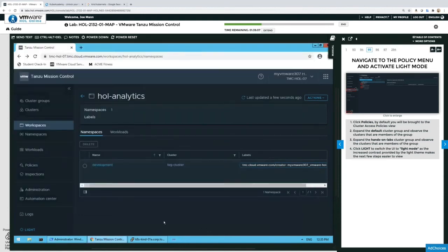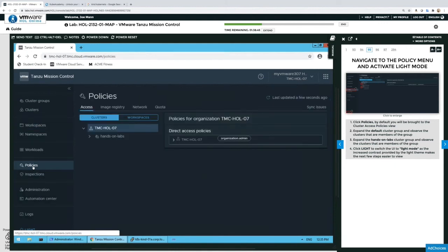So that's pretty neat. So now what I'm going to do, and I'm kind of going off book here a little bit, just to save some time, just because I can do this from memory. But the manual details this workflow as well. I'm going to come to the policy section. So this is where we define who and how has access to certain clusters or certain workspaces, or setting up image registry, network, and quota policy.